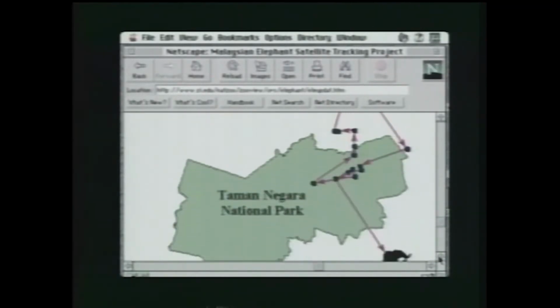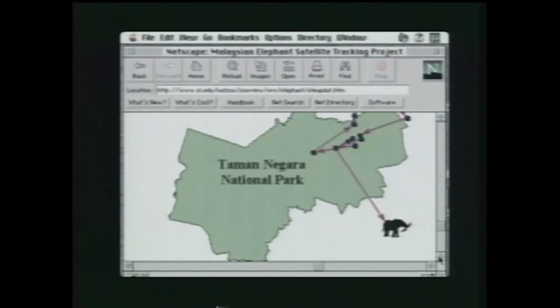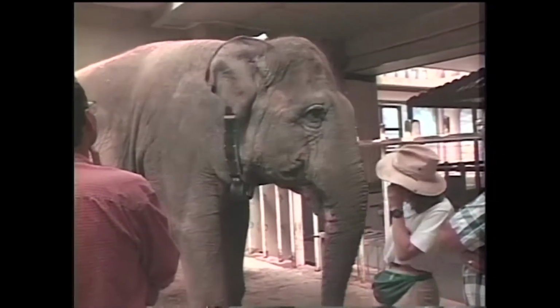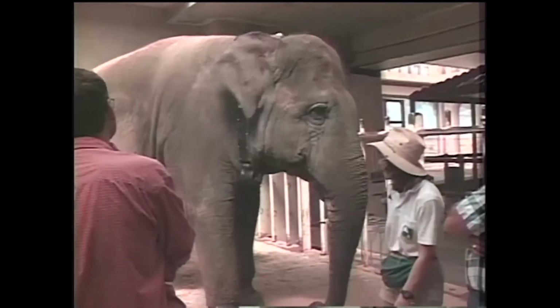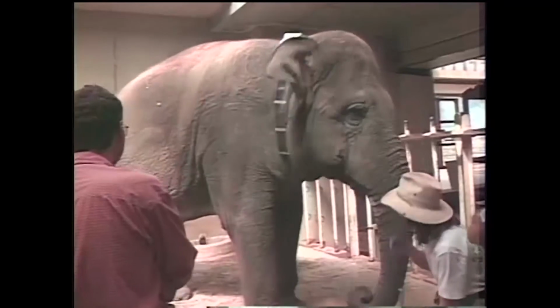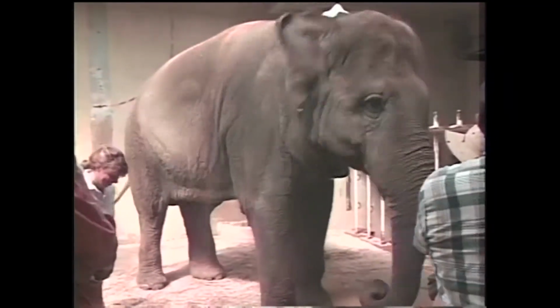This kind of high-tech approach where you can actually get satellite data accurate literally to the minute, to the site, is a tremendous boon for doing all sorts of different kinds of studies, population studies, movement studies. You can follow them at night, which is pretty hard to do with elephants, and there's been very few studies of elephants at night, where they go, what they do. So it provides you a whole new realm of study.